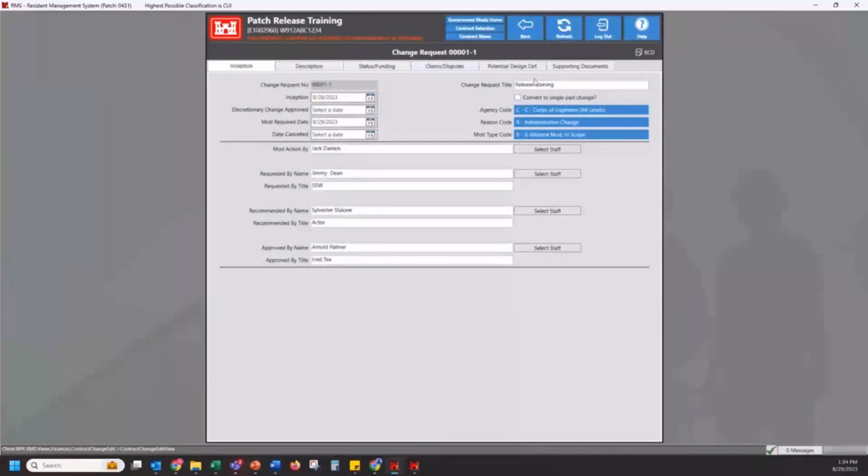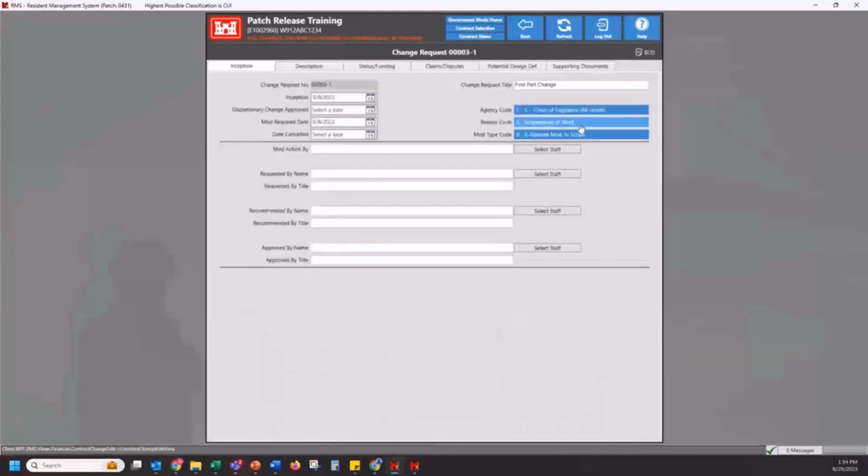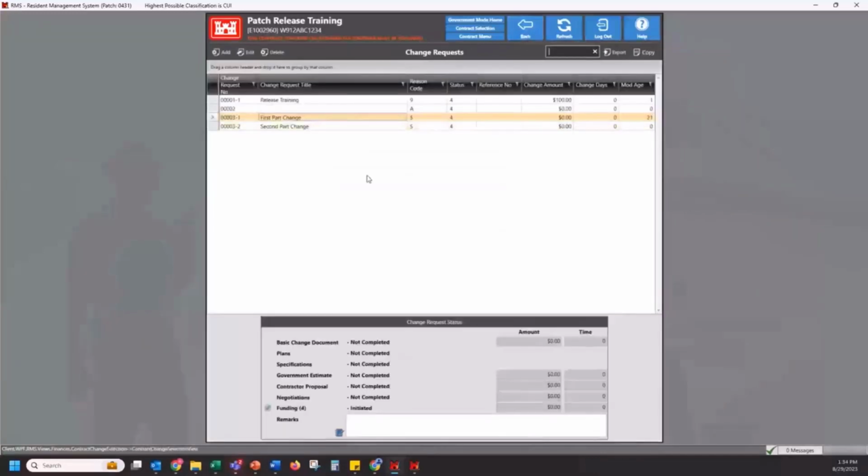Before I check that, I'll go back and I've got a 2-part change request down here, the first and second part being there. If I go into the first part, that checkbox is no longer available. That's because it does contain a subsequent part, and so breaking that link between those is not possible.